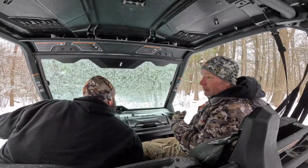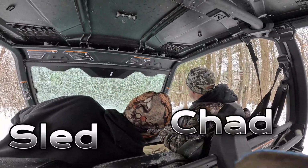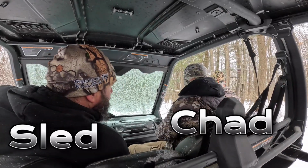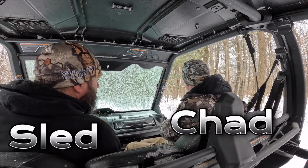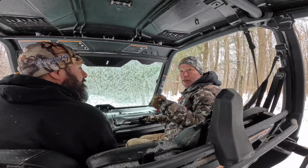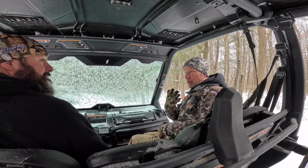You look at this oak, right? It's doing nothing that way because it's completely shaded out, and that pine isn't doing anything for you. You got tons of pine over there in thermal cover. You don't need that tree there. I would get rid of anything that's competing with these red oaks here, and you're creating a nice travel corridor.